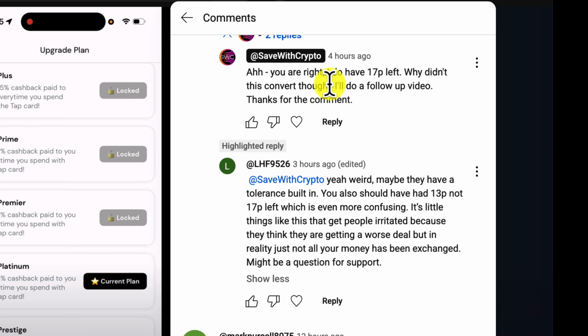LHF replied saying, yeah, weird, maybe they have a tolerance built in. You also should have 13p, not 17p left, which is even more confusing. It's little things like this that get people irritated because they think they are getting a worse deal, but in reality, just not all your money has been exchanged. Might be a question for support.